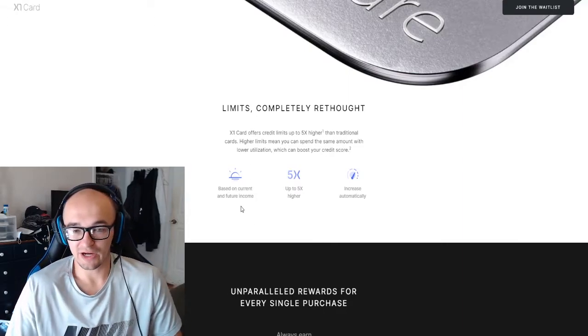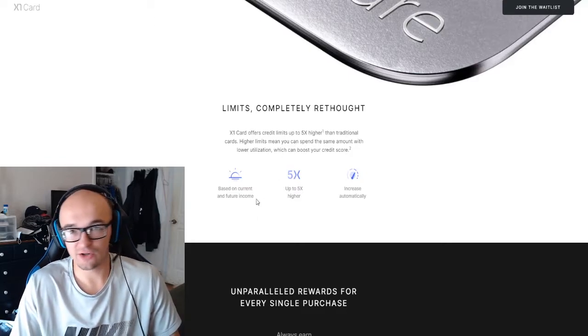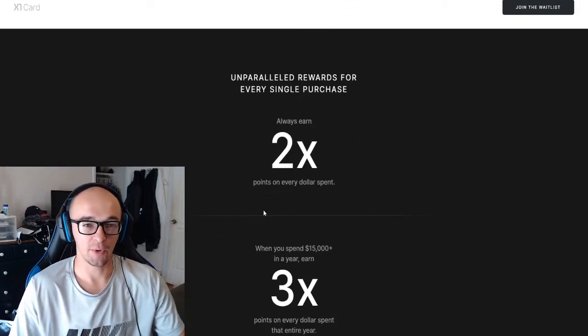Also, they're going to have to be a little bit careful giving out too high credit lines to people with low credit scores or minimal credit history. So it'll be interesting to see exactly how that works out. It sounds great on paper, but we'll have to see how they put it into practice.